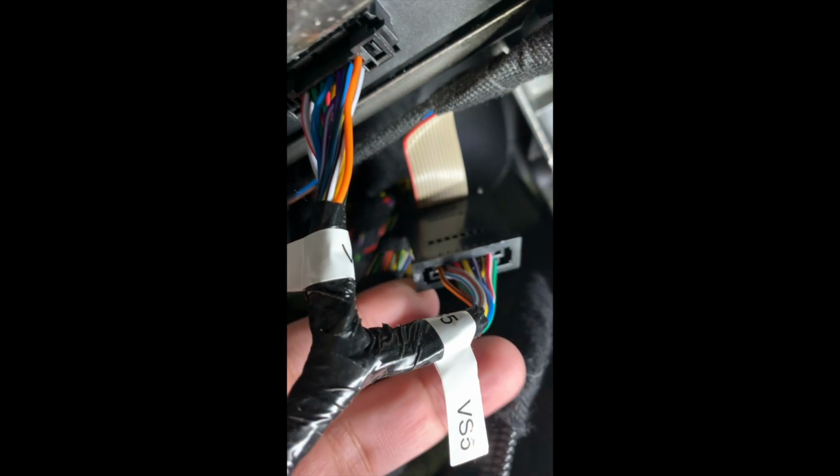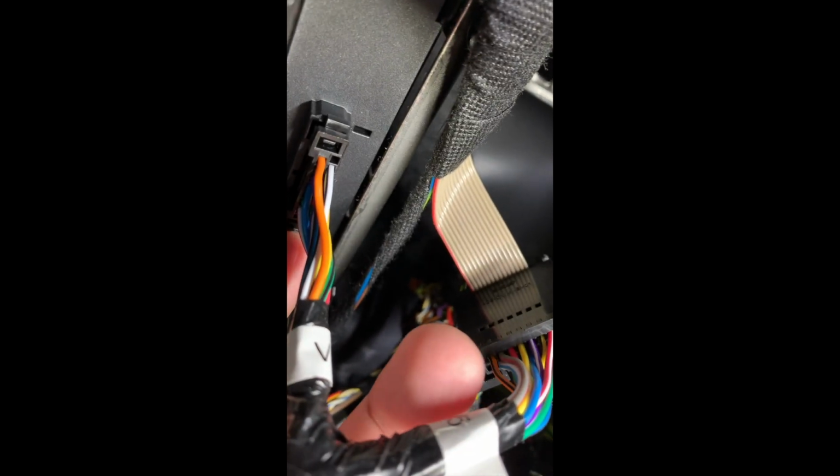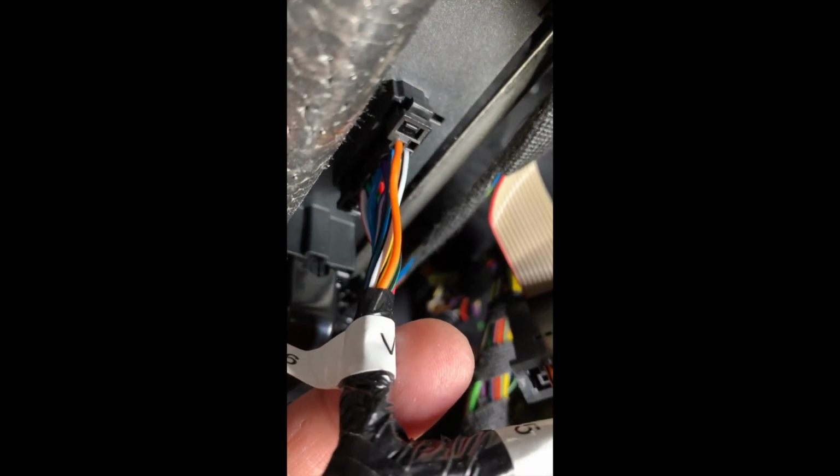I'm not 100% certain you can see that, but if you look here at the cable, that's the T cable, the PC cable came in. This is the T junction into the CAS unit, the comfort access system. So that's where the keys are stored for the immobilizer of your BMW. There's 10 keys in there. You can make 10 fobs.